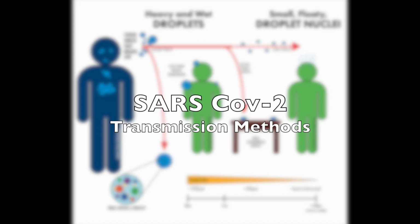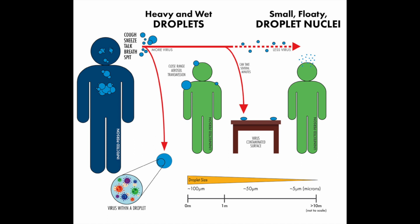The virus is transferred by touch, which is mitigated with hand washing, through droplets in the air created by coughing and sneezing and talking, which is mitigated by social distancing and PPE. The heavier droplets tend to fall to the ground within the 6-foot radius. The third method of transfer is aspiration, when an infected person just breathes out. Those are really small droplets that hang in the air.